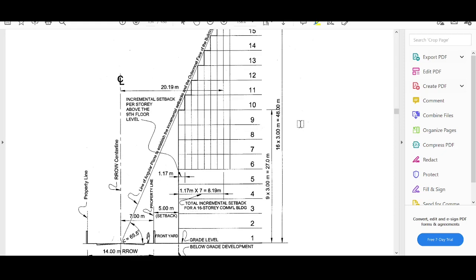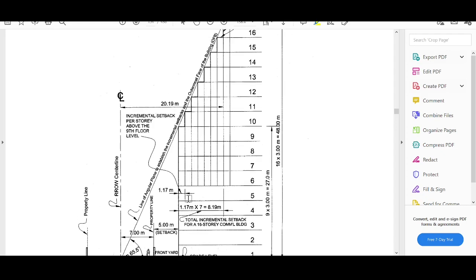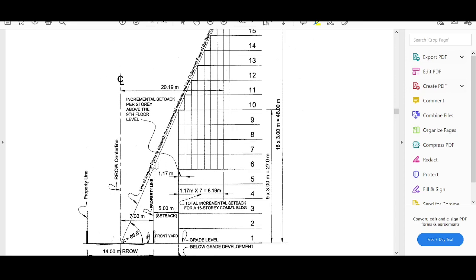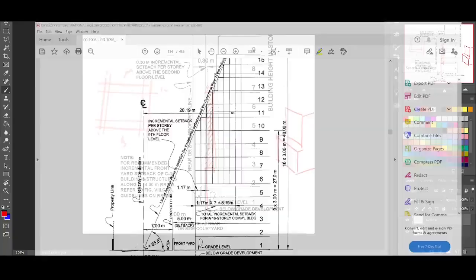All right. But if you do want to try, that would be appreciated as well. So that will probably give you more points if you want to experiment with it, like applying this line of angular plane, 65.5 degrees. But even if you apply this, because our road right of way is very large, it may not even hit your building. It may not even hit your 6th floor. So I guess no problems for that.